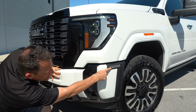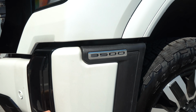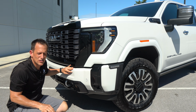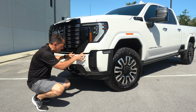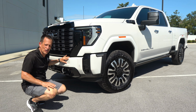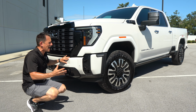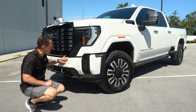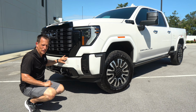Now on the corner, you'll notice that 3500 badge on our metal painted bumper. So not a plastic bumper, this is a metal bumper with that pearlescent white. But let me know what you think about the look. I really think it's a nice balance of modern and toughness when I look at a GMC, especially one this big.